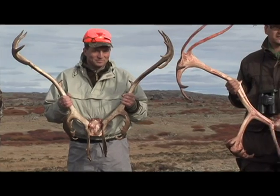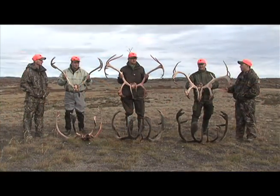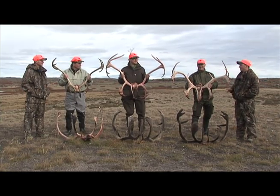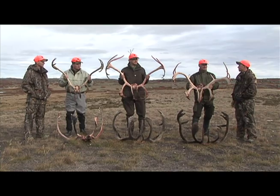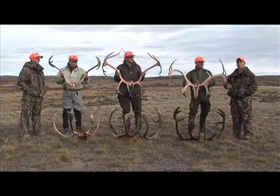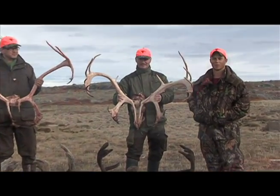But right now we're with a group from Sweden. We're here with Jonas, Alex, and Sven, and as you can tell, they did a great job hunting out here. Alex actually put a little extra time in and took that big bull today. So good job, guys. Congratulations, man. But we're about to march on into Cody's hunt on his first caribou, so stick around. You're going to enjoy it.